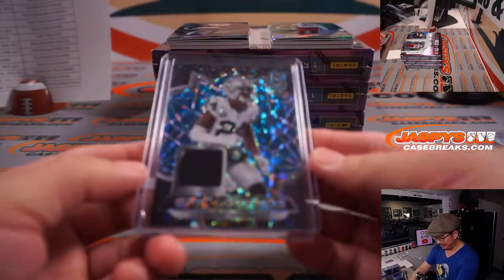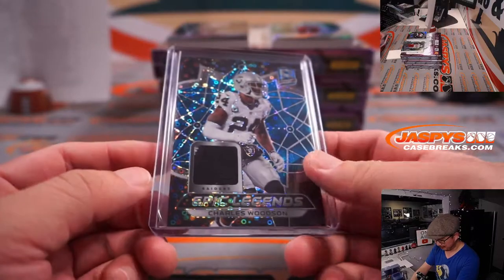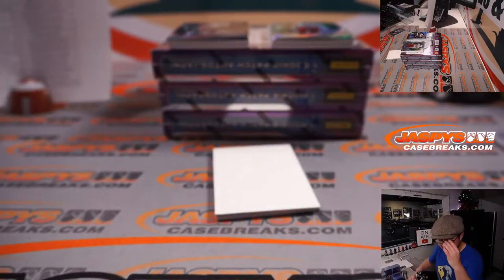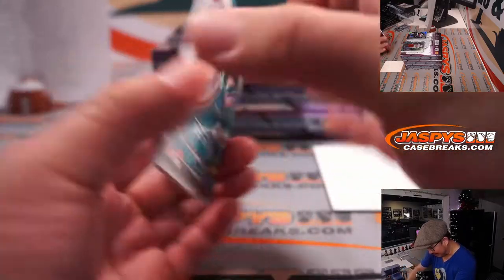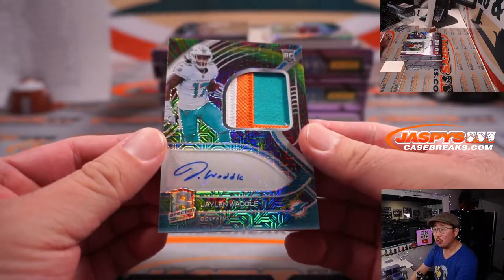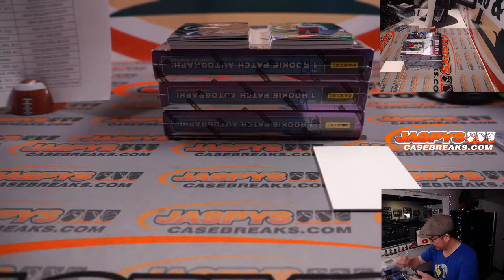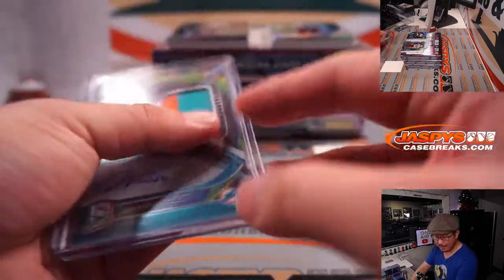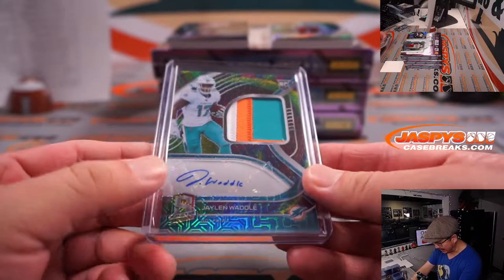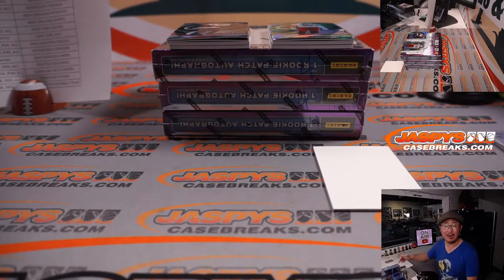I wish we could clone a handful of prime Charles Woodsons and put them in that Raiders secondary. All right. And then we got Jaylen Waddle. Nice. Woo. Nice three-color patch and autograph. That's a good-looking card. And that is 7 out of 10. Miami is part of that Dallas group. Miami 7 is going to be for Mark Rao. Nice one, Mark.